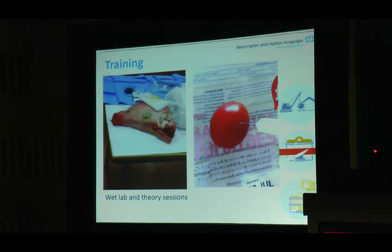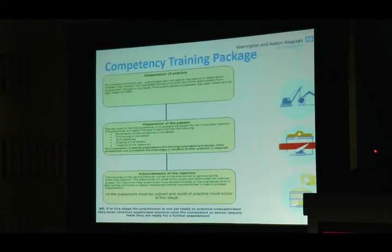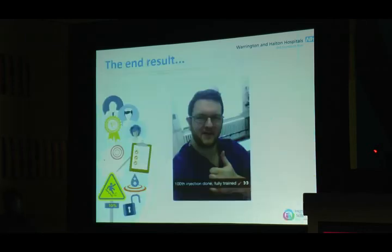So here are pig's eyes. We get pig's eyes with the lid in. Warrington is fortunate enough to have our own wet lab. So we have the wet lab, and this is what we do. One day training, and then 20, 100. End result: fully trained, audited, brilliant satisfaction. Patients are over the moon.